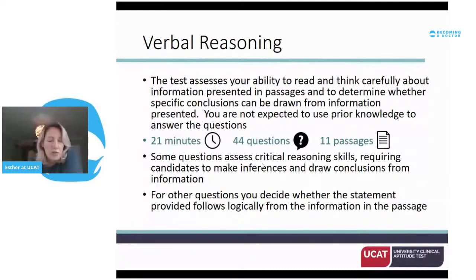And you can see the skills that might be critical to doctors when you look at this. So critical reasoning skills: being able to view large amounts of information and pull out pertinent facts, disregard irrelevant facts quite quickly. So brush up on your speed reading skills with a newspaper if you can, and think about how to answer that section.